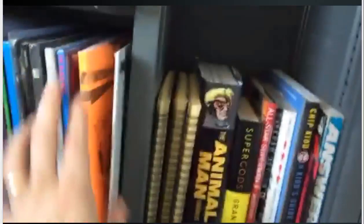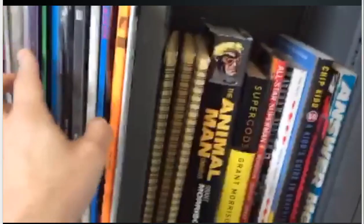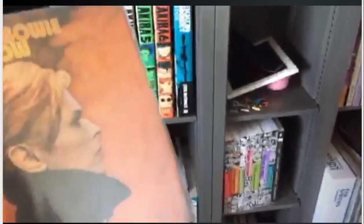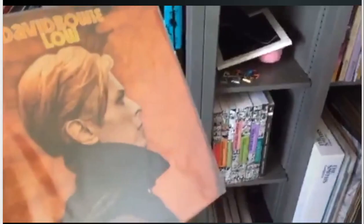What's my favorite thing on vinyl? I can show you. Wait, where is it? I think it's down here. My favorite thing on vinyl should be here, unless I put it over by the player. Oh no, here it is. This is Low by David Bowie, my favorite Bowie album. Well, my favorite Bowie albums, there's three of them. My Desert Island album is Ziggy Stardust, but my favorite Bowie album is Low. My other favorite Bowie album is Station to Station, and I kind of go back and forth between them.